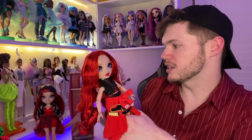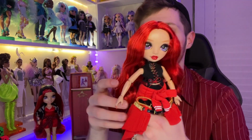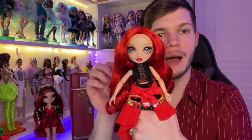Yeah, so original Ruby's ears weren't pierced, but I think every release after Series 1, no matter the doll, whether she came with earrings or not, always came with pierced ears. But I'm going to just wash this hair, let it dry overnight. Honestly, I could just do the ends. No, I need to do the top too, I think. I'm not sure.